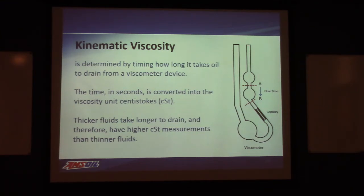It's down in the lower bulb, and they will heat it up to a predetermined temperature. Then they will take a vacuum and put it on the top of the thinner portion of the tube, and they will draw oil from that lower reservoir up into the upper two smaller reservoirs. They'll release the vacuum and allow gravity to pull that sample back down into the larger bottom original reservoir. When the level of oil hits the line at A, they'll start a timer. And when that level drops down and hits the line labeled B, they'll stop the timer. The higher the kinematic viscosity, the thicker the oil, the longer time that volume of oil is going to take to flow from point A to point B. That's how they determine it. So that's what we're looking at there.